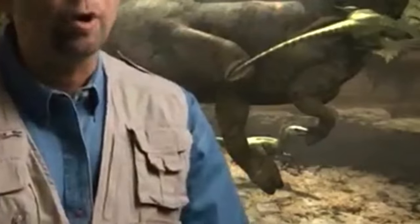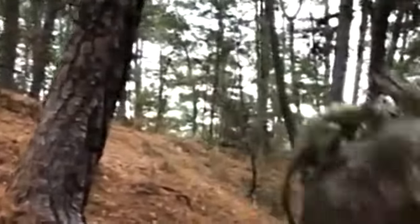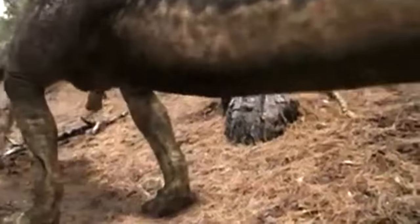Although these cuts to the throat are not deep, the alpha continues to attack the same spot over and over again. These raptors have succeeded in driving this 4-ton meal right onto their dinner plate.